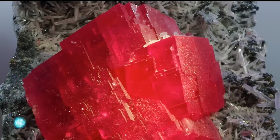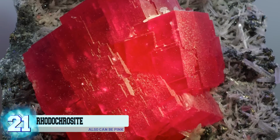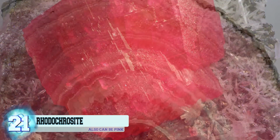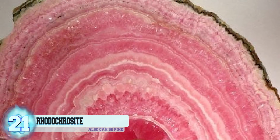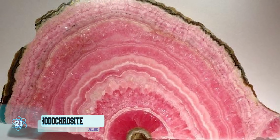Number 21, rhodochrosite. The following image shows exactly what rhodochrosite looks like in its most pure and rarest form, with a rose-red color scheme thanks to the manganese inside. It can also take on a lighter shade of pink, when instead, calcium takes the place of manganese.